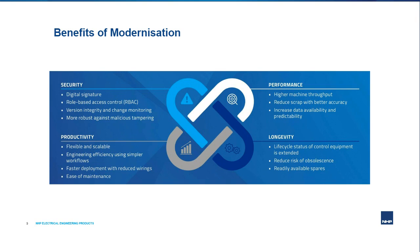Additionally, there's reduced scrap by enabling better accuracy. For example, the conveyor belts move faster with better accuracy and precision. And we also get increased data availability and predictability through the latest visualization and analytics software offerings. And of course, with modernization comes longevity. The life cycle of the equipment is extended. There's reduced risk of obsolescence, and there are easily available spare parts.